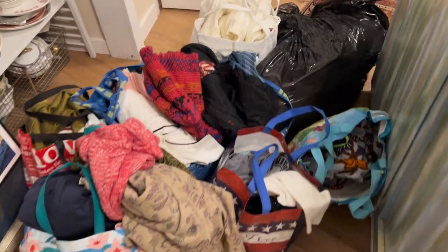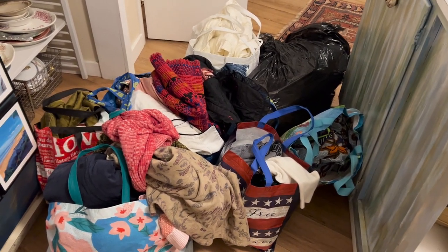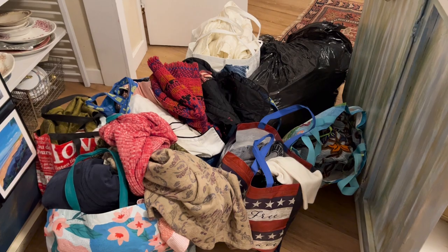Anyways, now I'm heading to the Goodwill outlet down here in Olympia. And oh my gosh, look how huge this haul is. It is gigantic. Now I need to sort it, wash it, hang it, steam it. The work has just begun.